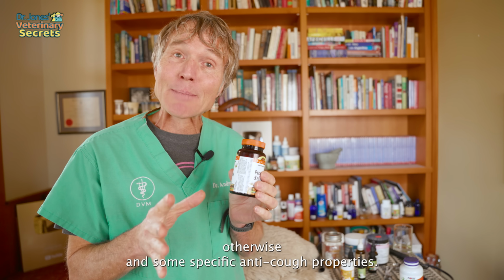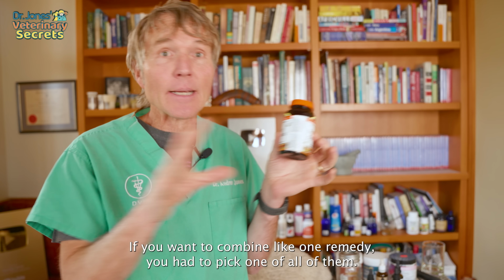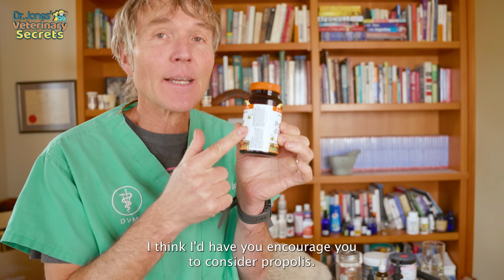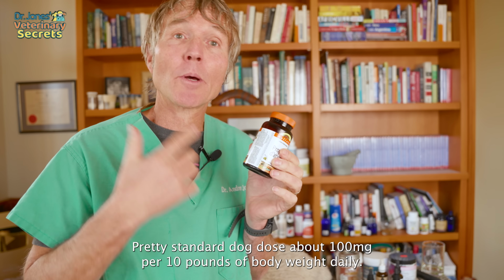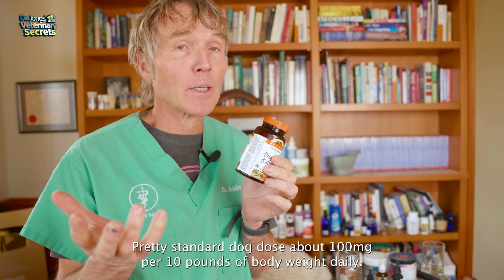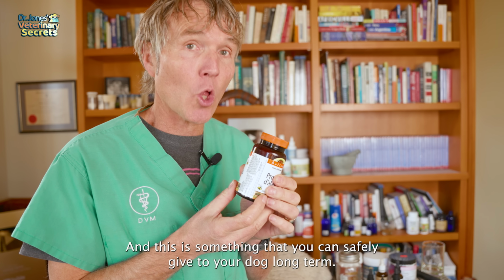Also has some specific anti-cough properties. A really good option if we have a dog that has ongoing tracheal collapse. If you had to pick just one remedy out of all of them, I'd encourage you to consider propolis. Pretty standard dog dose, about 100 milligrams per 10 pounds of body weight daily. And this is something that you can safely give to your dog long term.